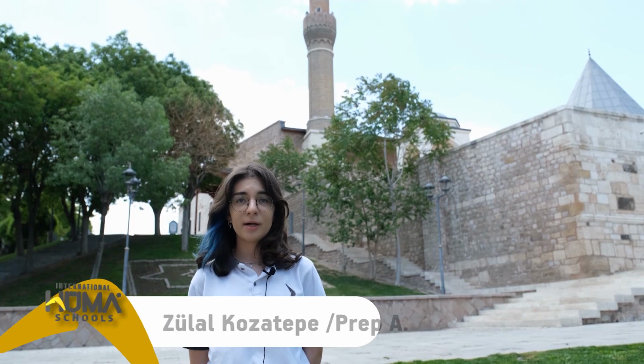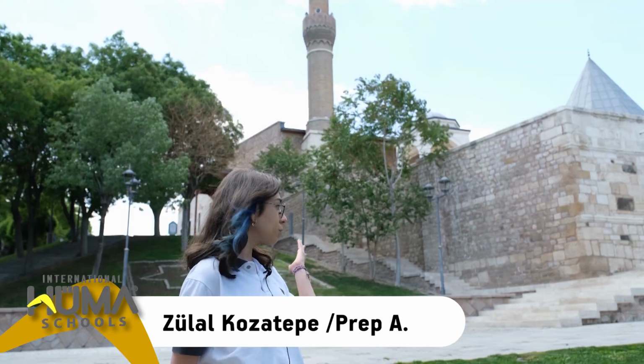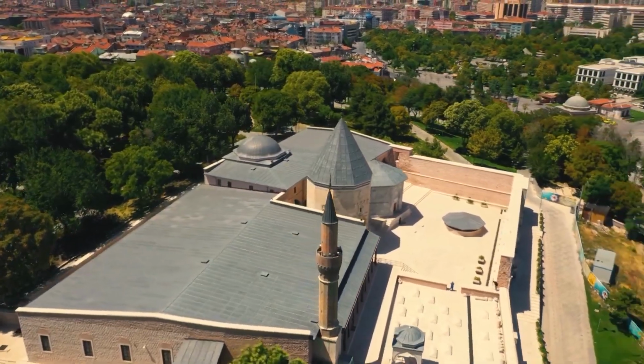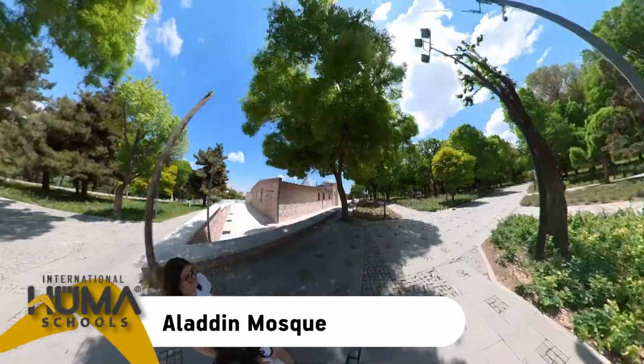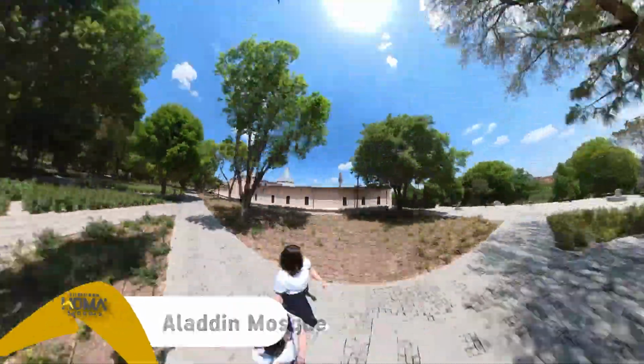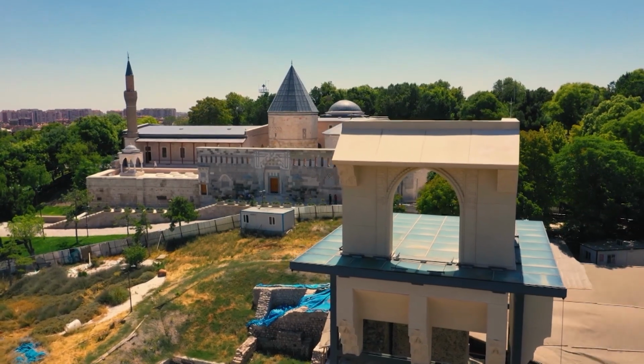Alaaddin Hill is a large park in the center of Konya, containing the historic Alaaddin Mosque, remains of a citadel and other historic buildings. The mosque was constructed in stages between the mid-12th and mid-13th centuries. The eastern side of the park contains a large marble fountain cascading down the hillside.